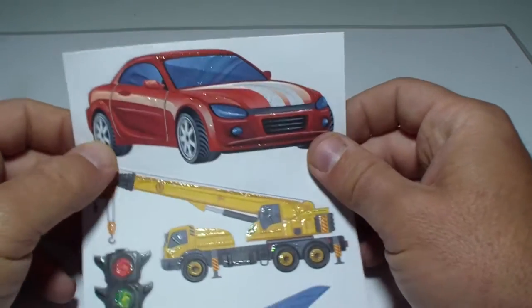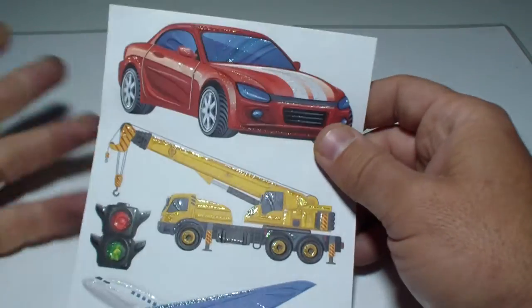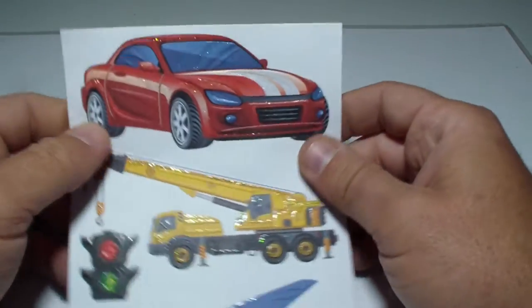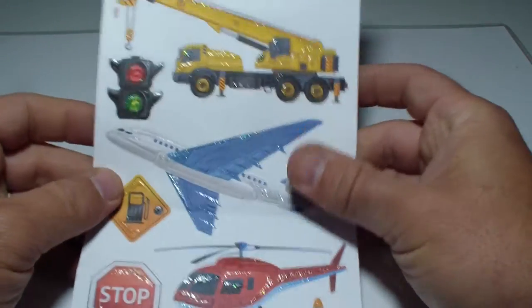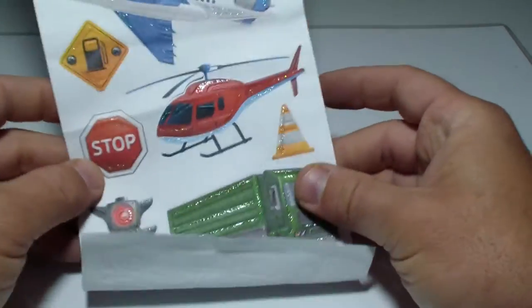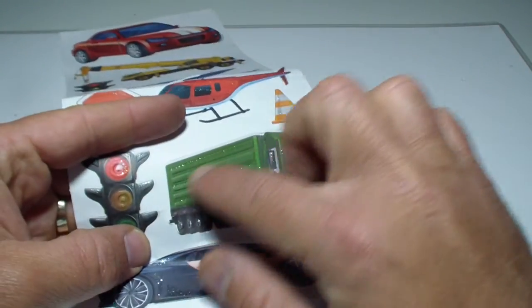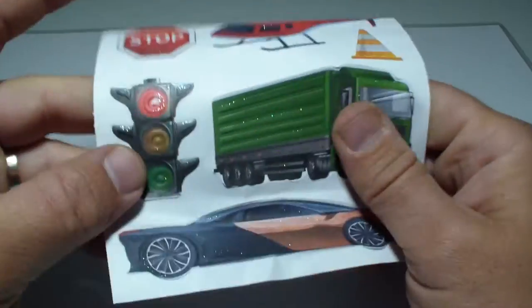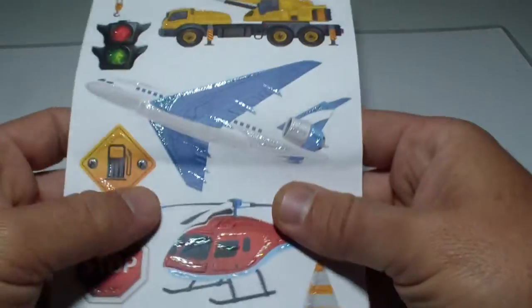That's a special edition of Tractors for Kids, or My Kids Toys, and stickers for kids and stuff like this. So, we have here great stickers, vehicles, transportation stickers, and it has glitter on it. You see it? The glitter? So, that's a glitter, and it pops out from the paper, from this paper.